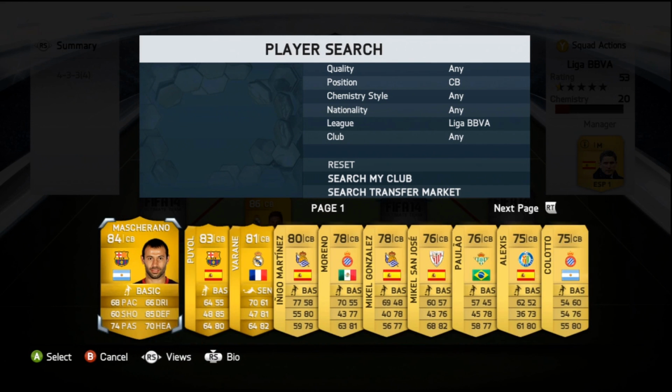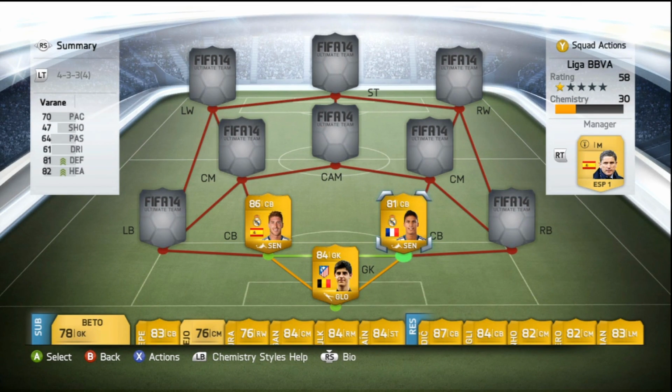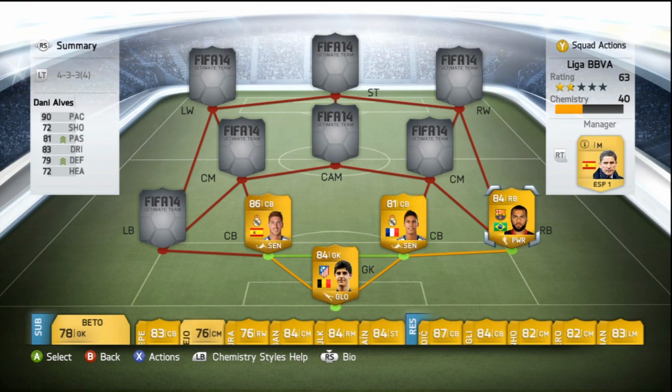Now, Sergio Ramos, going for around 50k at the moment. I personally think it's really worth it. He's really good. He can be caught quite far up sometimes, which is a little bit annoying, but most of the time he does tend to get back. And him and Varane, they're very similar players. They both have decent pace on them. They're relatively tall, and they've got some good muscle on them. So I definitely think those two center backs are the best center backs in the BBVA.